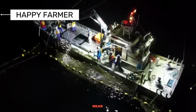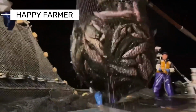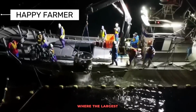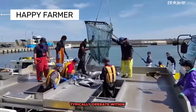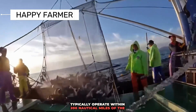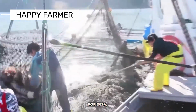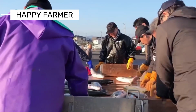Fishermen set fixed nets near areas where fish migrate, especially near scattered lands. This is a common practice in regions like Rockhampton, where the largest fish runs occur. Japanese fishermen typically operate within 200 nautical miles of the mainland. For 2024, Japan's salmon fishing quota agreed with Russia is 4 million fish.